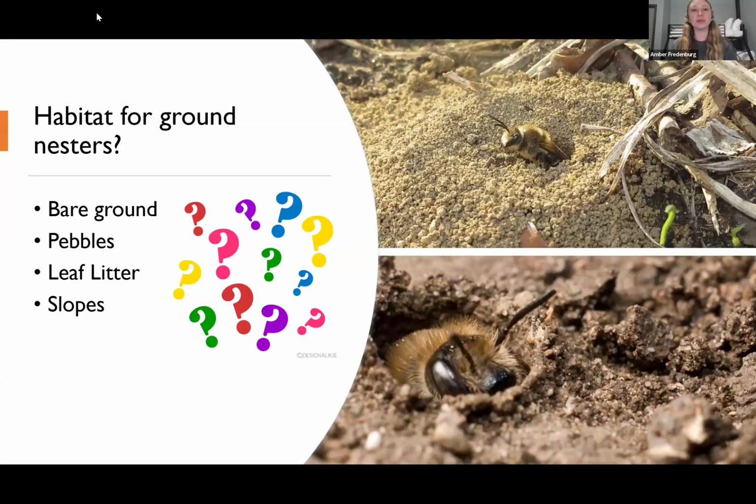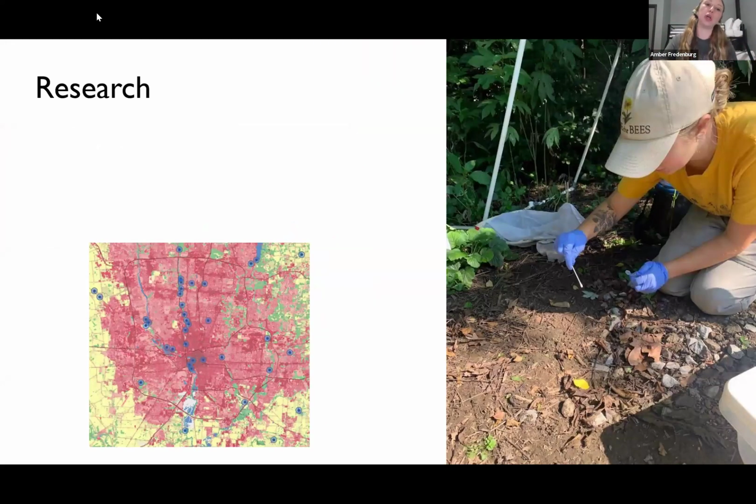So what kind of habitat can we provide for ground nesters? We have this idea for providing habitat for cavity nesters, but we don't really have the same for ground nesters. And so many researchers have posited different things like leaving the bare ground or adding some pebbles. Maybe they like to go underneath leaf litter or sloped ground. And this is what my research is all about.